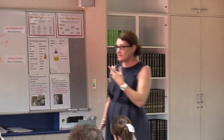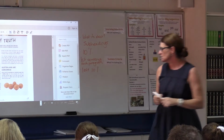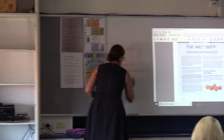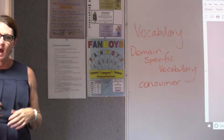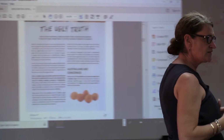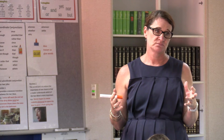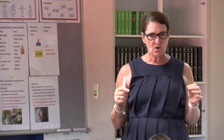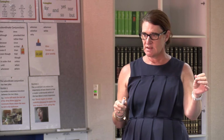So, for example, in this text, one of the vocab words that I picked out was consumer. Did you read the word consumer? An A student or a B student will use the word consumer. A C student will use the word buyer, customer. So they're just that little bit off to the centre. That's the difference between a C and a B and an A. It's subtle.